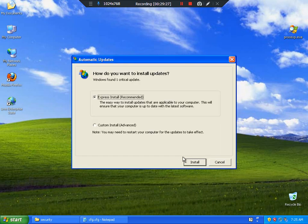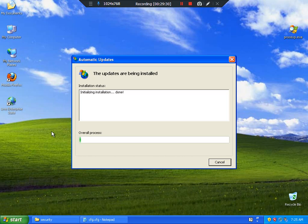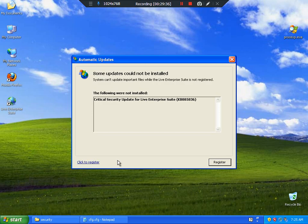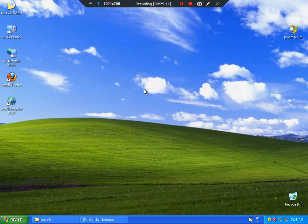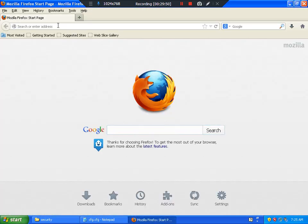Oh great. The fake automatic update from Live Enterprise Suite. Installation is gone. Some dev means you need to register for the update. This is a really embarrassing ransomware. Okay, the most. Kittens. Okay, checking for kittens first. Look it up, kittens.